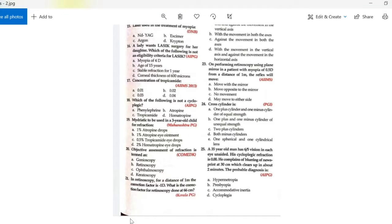Okay, objective assessment of refraction is termed B, yes, retinoscopy. This is the one objective assessment of refraction, and we use it every time when we have very small children that can't be examined on the autorefractometer. Gonioscopy is a method for examination of the anterior chamber angle, and ophthalmoscopy is a method for examination of the retina. It can be direct ophthalmoscopy and indirect ophthalmoscopy. The difference is what type of instrument you're using.